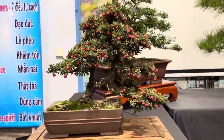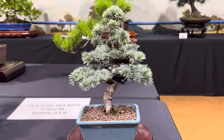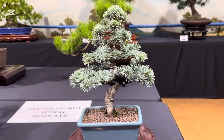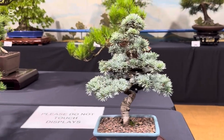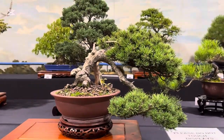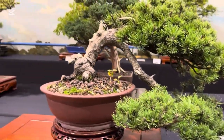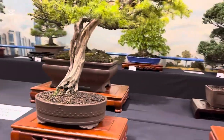Cotoneaster, nice little cotoneaster on display and full of fruit. Another favourite of the Vietnamese is the blue cedar. Nice little small blue cedar here on display. And another pine, probably an Amigo pine from memory. Pretty cool tree. Move over to another.